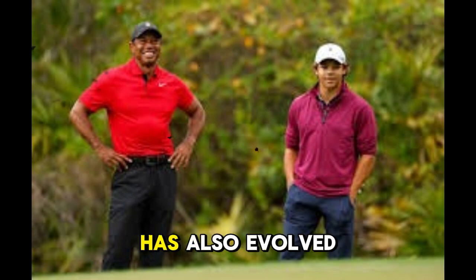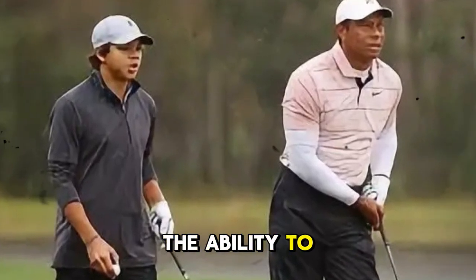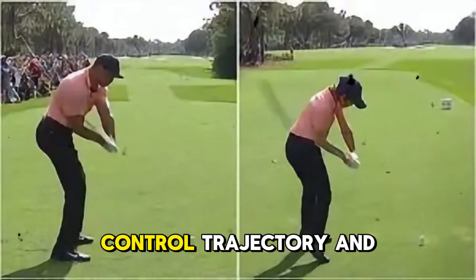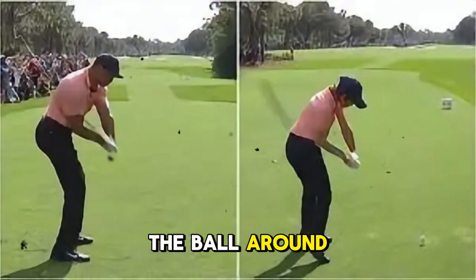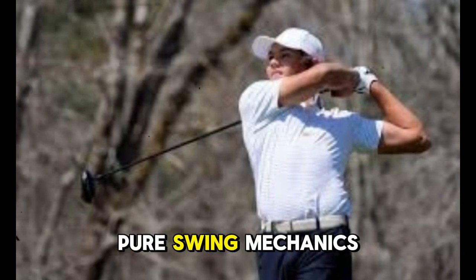His ball flight has also evolved dramatically. Charlie now demonstrates the ability to shape shots both ways, control trajectory, and work the ball around the course. This is advanced course management that goes beyond pure swing mechanics.